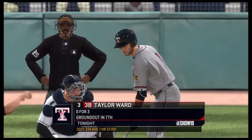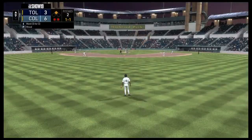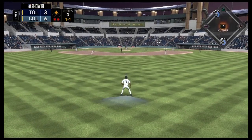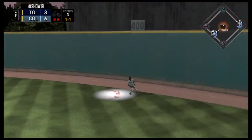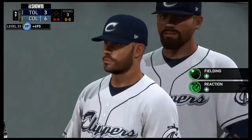Digging in once again, Taylor Ward. Now batting, runner in scoring position with 2 gone. Lifted into center field. Jamieson on the move. Makes the catch, and that's the ball game.